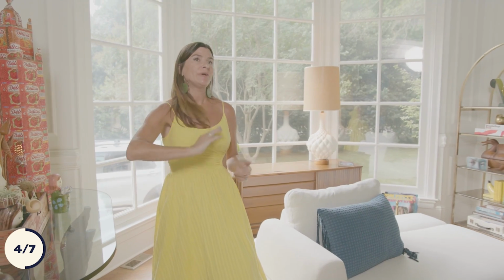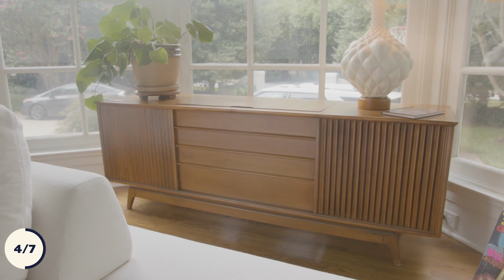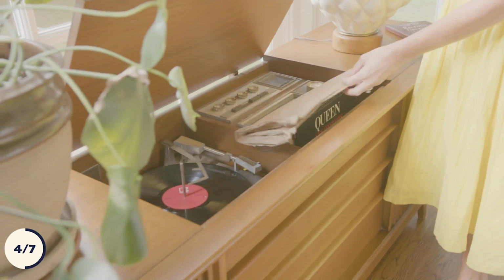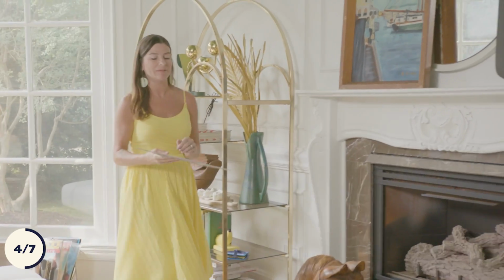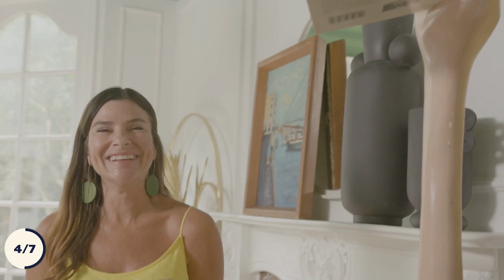This mid-century record player is one of my favorite pieces. I picked it up at an estate sale for $150, and it was completely in working order. And now this room has just kind of become our lounge. Everybody picks their favorite records. Whenever we have a record playing, so everybody knows what we're listening to, we put it in Beyonce's mouth. She's like our DJ.